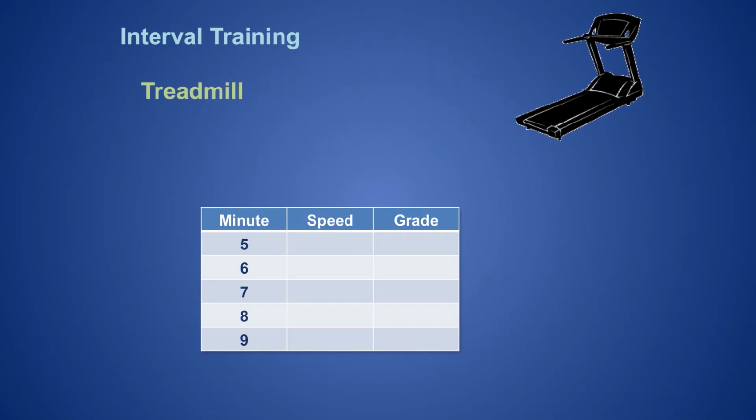What modes are best to implement interval training? Through my personal experience and working with clients, I found the treadmill and either stationary or recumbent bike work best. I like to use one variable in manipulating intensities. For the treadmill, you can either increase the speed or the incline. I'd pick one and keep the other consistent during the cardio session.